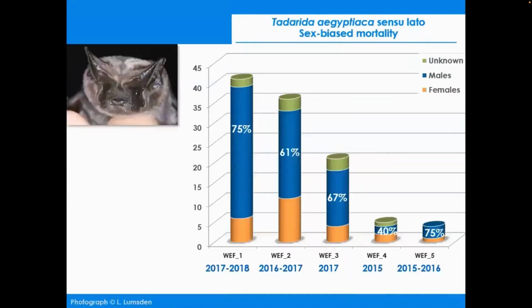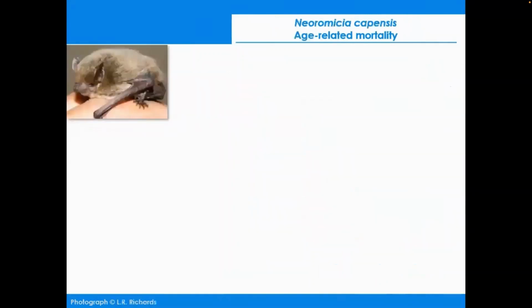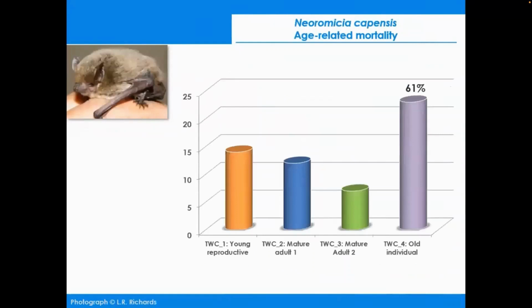Four age or tooth wear classes were recognized. To our surprise, and based on available specimen material, species-specific trends were indeed noted. In the case of Tadarida aegyptiaca, males formed the majority of the samples examined from 5 different wind energy facilities. In the case of Laephotis capensis, older individuals with greater tooth wear were more often noted in the sample than individuals bearing a lesser degree of tooth wear.